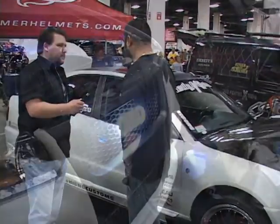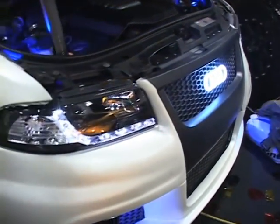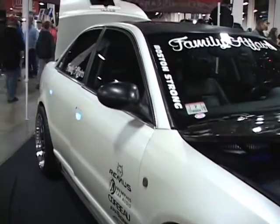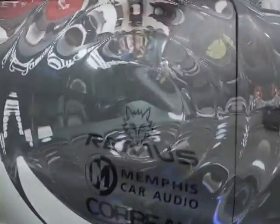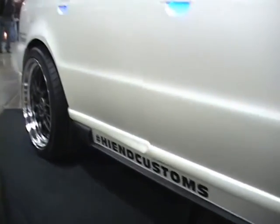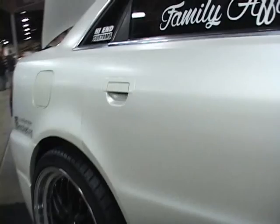We took this Audi off the road and did a full body wrap on it, full custom vinyling, custom hood. The hood had to be modified because we changed the front end over to the B6. This is a B5 model. The B6 is just a newer edition, so it's a little bit different.